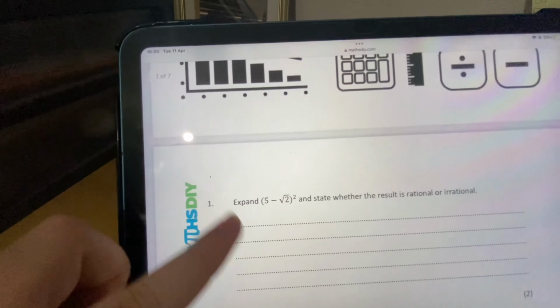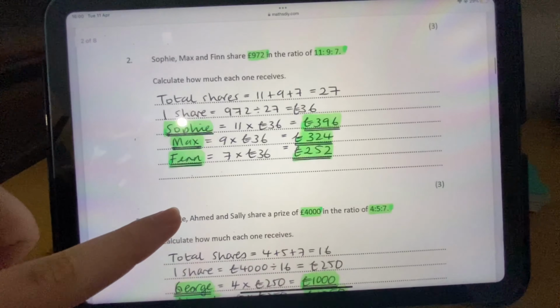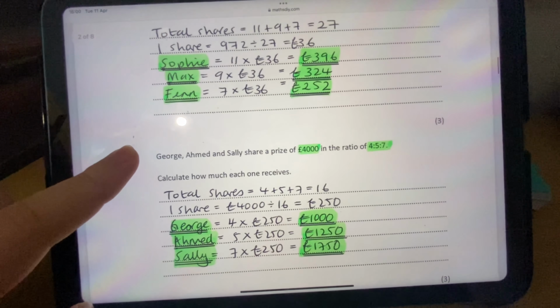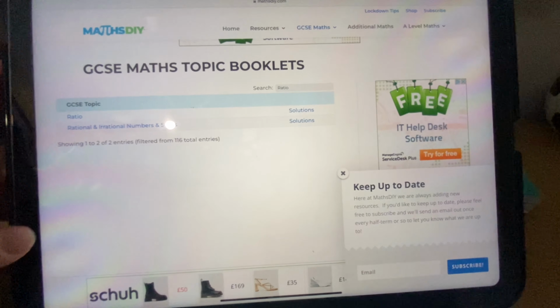I've got the past paper questions here, which have been taken from past papers, but then I've also got the solutions. The nice thing about the solutions is that it's not just the mark scheme, it actually takes you through how to do every single question. So I'm going to do a few of these and see how it goes.